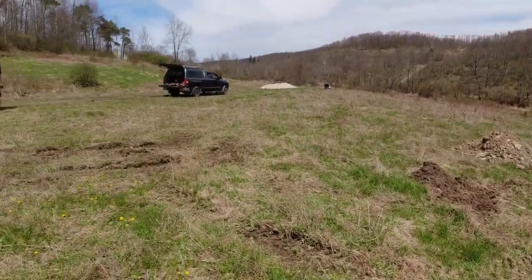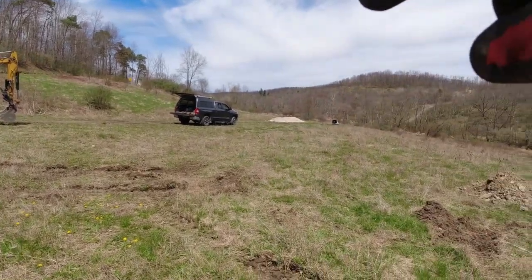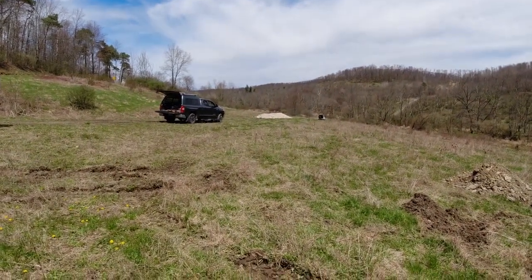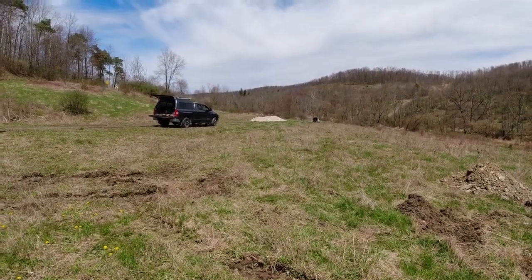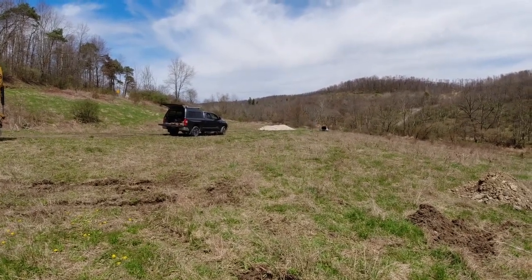So now we're gonna get all of our stuff, the machine. We're gonna head back over here to where me and Rachel are gonna be building, and get our test perk holes done over there.